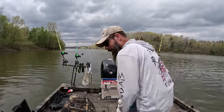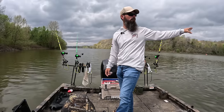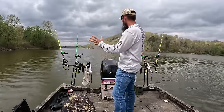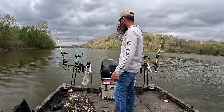So yeah, this is the secondary channel. Like I said, we got the island here. We got the main channel over here. And this is that secondary channel that comes out. Where Laura's sitting is kind of where it starts to dump off into the main channel, because the main channel still swings back this way. And it's kind of a neat little spot.